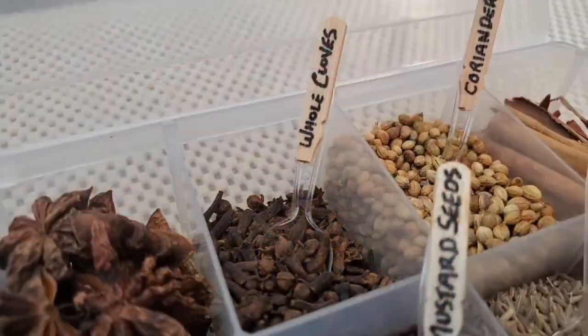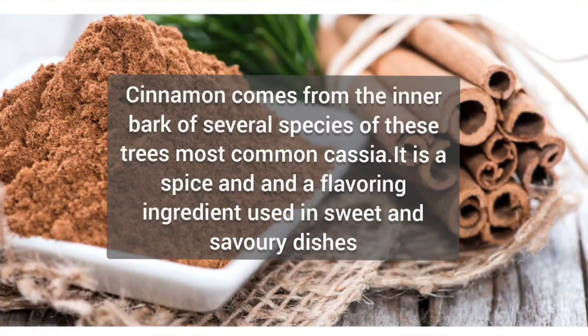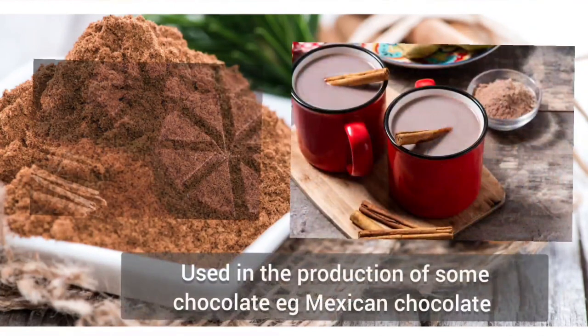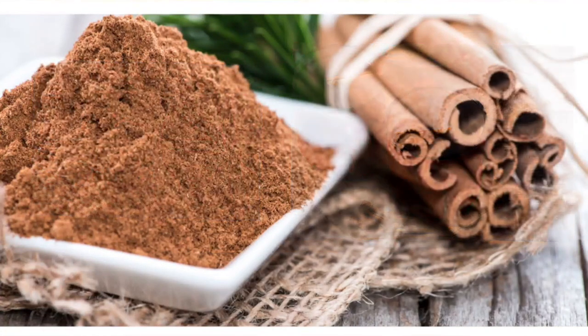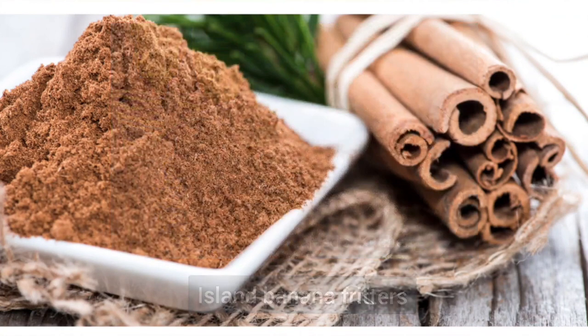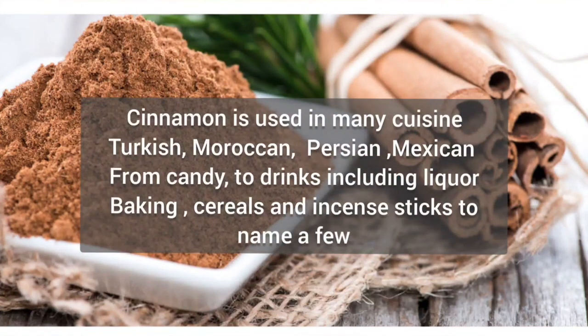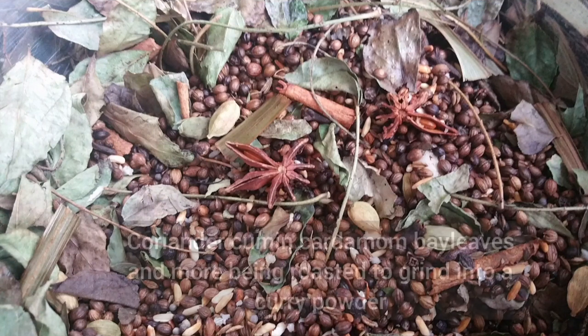Cinnamon. This is taken from the inner bark of the most common cassia species of cinnamon tree. Used in savory and sweet dishes, this is both a spice and a flavoring ingredient. Used in cuisines like Turkish, Moroccan, Persian, and Mexican. From candies to drinks, including liquor, baking, cereals, and even incense sticks.